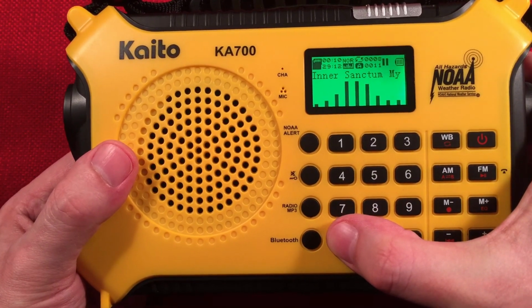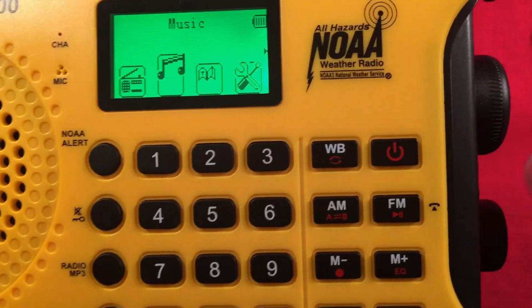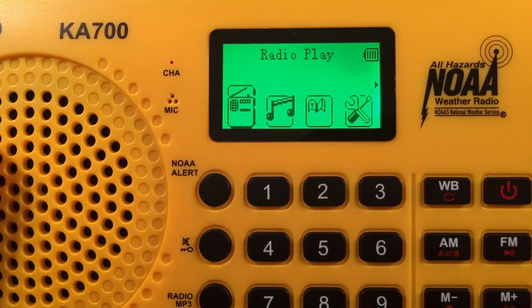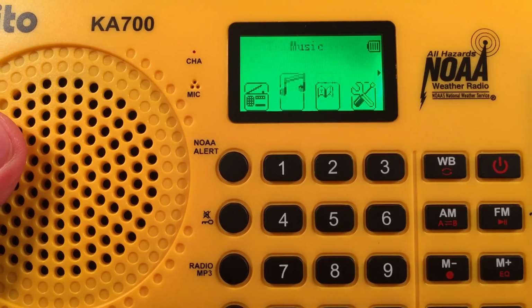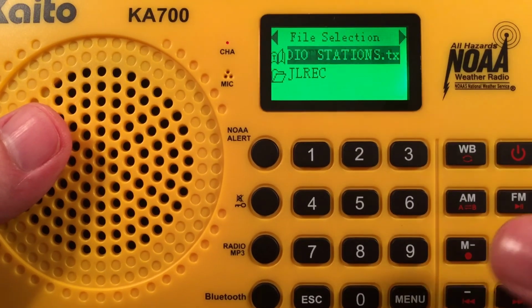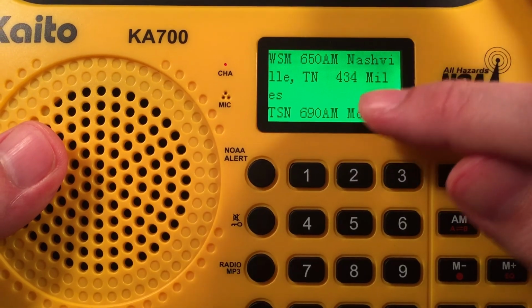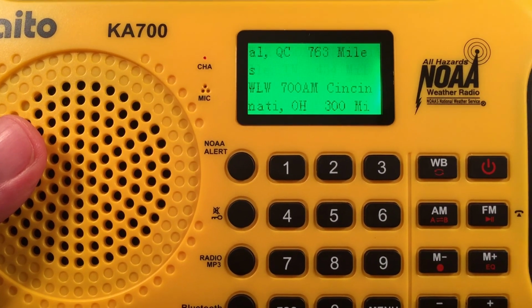If you go to the main menu, you'll see here we have some different icons. I'm going to use the tuning knob to go back and forth. So we have radio play, music. Pretty much you can do the same function with that button there. But here we have a text browser, which I love. You can access that by hitting the menu button. And then I have a radio station text file there. You can see I put in radio stations that I found, how far away they are from me. And I can scroll that with my tuning wheel.